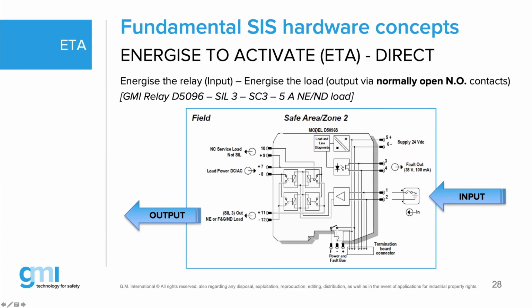I take here one of the smart relays with diagnostics. The input is on the right hand side, between terminal 1 and 2, and here between terminal 11 and 12 you have the load, in this case a solenoid. I call this a direct, straightforward one in, one out. That means energize the input, energize the load. You can see this configuration shown here in a normally open contact principle. That is one way you can do it.